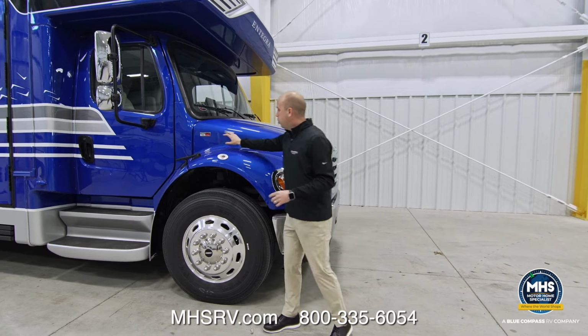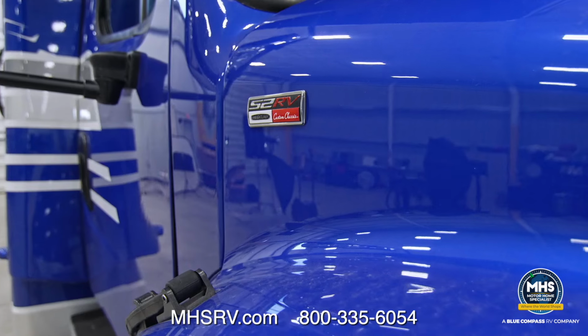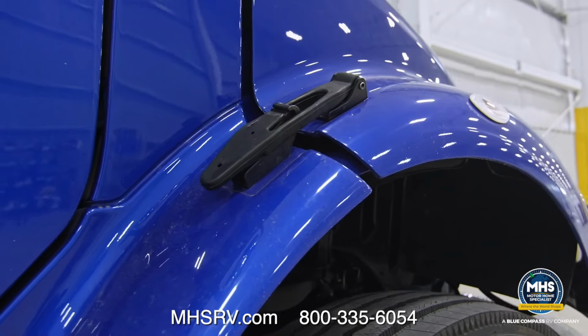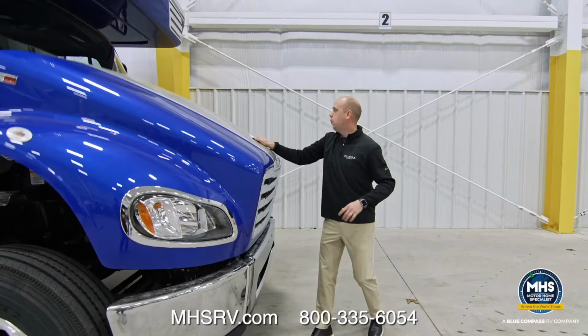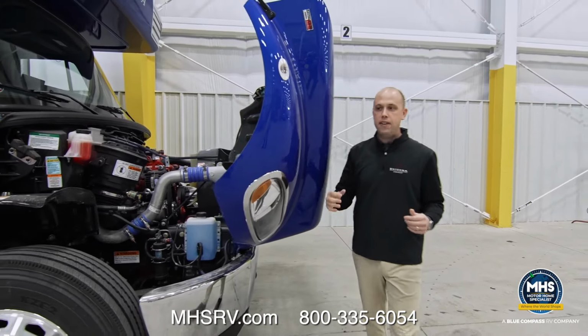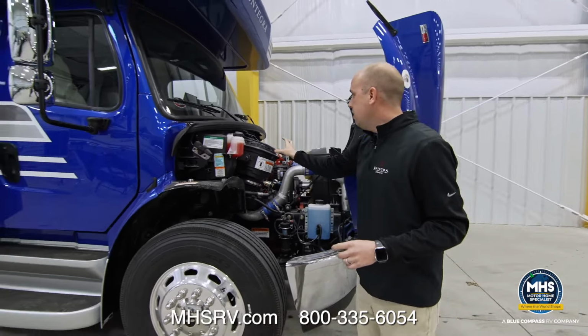The RV chassis that Freightliner has designed is RV specific. It actually has it right in their name, the S2RV chassis. It's something that, again, is driven and handled by the RV consumer. One of the reasons for that is some of the features and benefits that they've added. A very easy opening front cap, and again, easy access for preventative maintenance as you're driving down the road. If you need a quick stop, check your oil, whatever it may be.